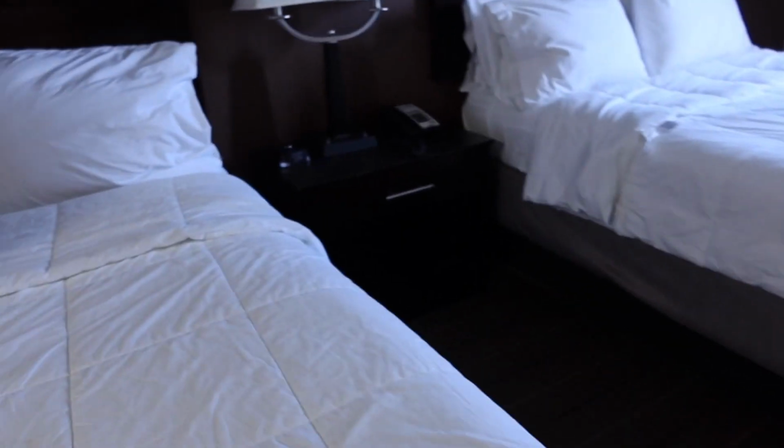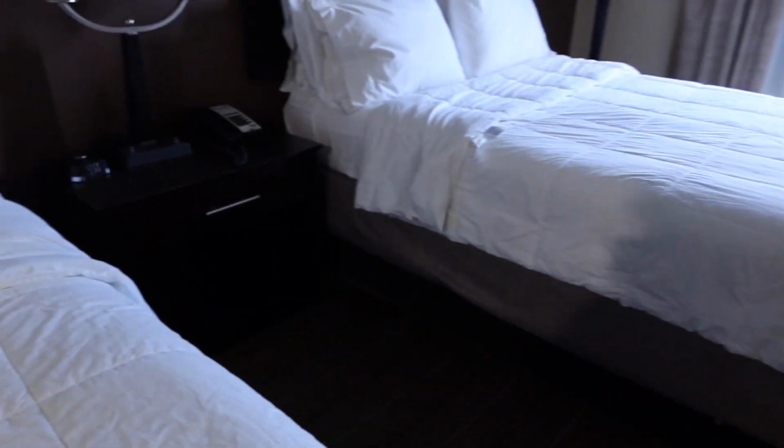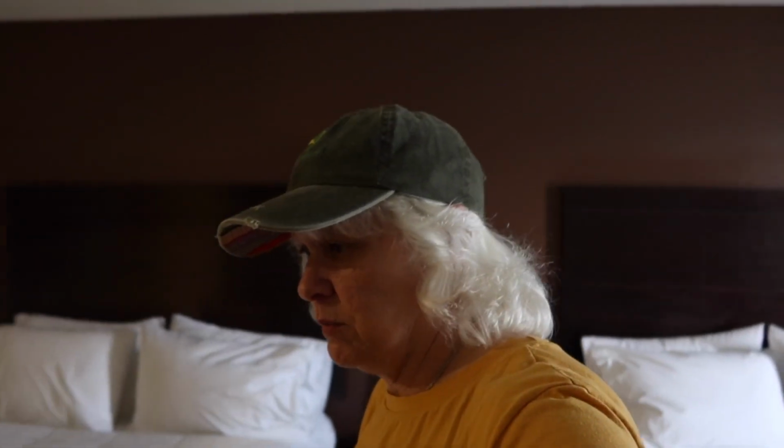I think, since he's not here yet, I will take the bed closest to the bathroom and he can have the bed closest to the air conditioning. So I'm gonna go down and get the rest of the stuff, hammer gear and stuff. I just like to keep it in the room with me. We'll check back in once Uncle G gets here.